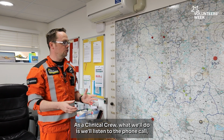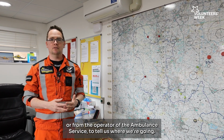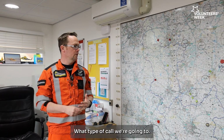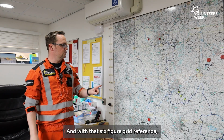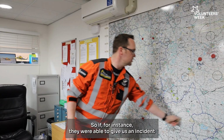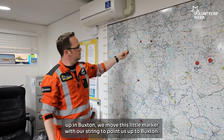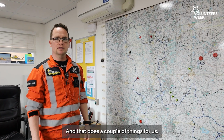As a clinical crew, what we'll do is listen to the phone call from the operator of the ambulance service to tell us where we're going and what type of call we're going to, and we'll take a 6-figure grid reference. With that 6-figure grid reference we'll be able to roughly plot it on this big map here. So if, for instance, they were able to give us an incident up in Buxton, we move this little marker with our string to point us up to Buxton, and that does a couple of things for us.